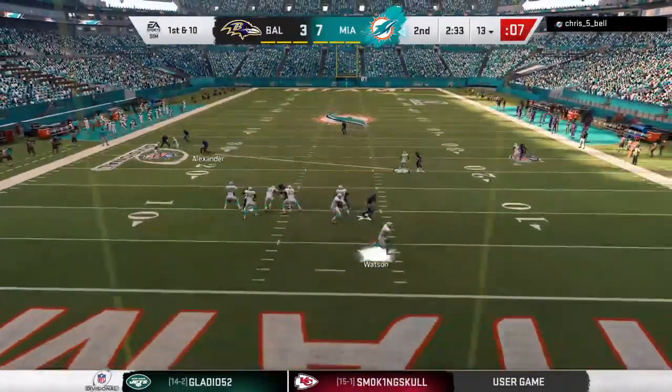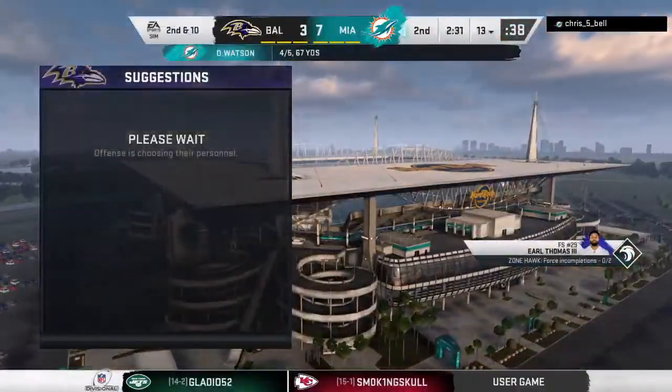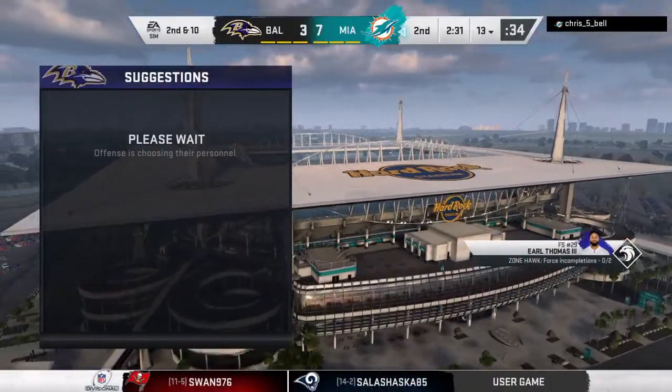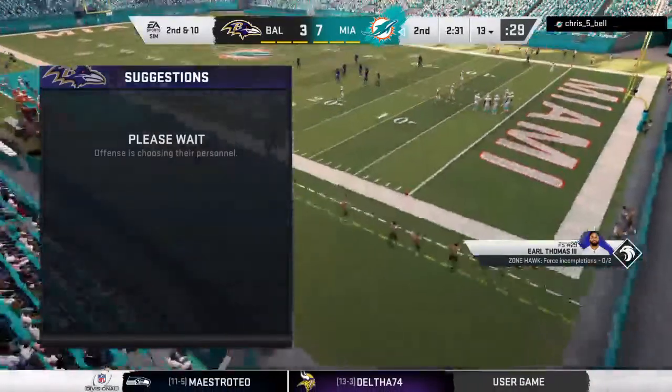After the interception, here's Watson. Eluding the pressure right. And this will be incomplete. Yeah, that one sailed on him. You've got to make sure you give your receiver a chance to come down inbounds because they are very gifted. They'll make the circus catches, but if they make them out of bounds, that does you no good.